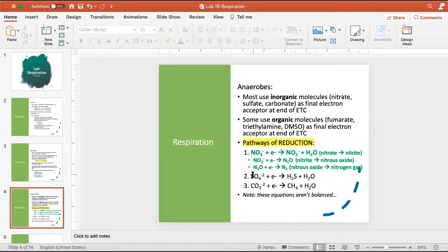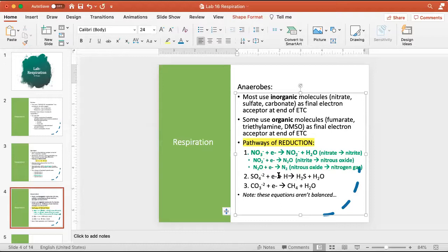Now, I also put on here the pathway for sulfate. That's what this molecule is. And for carbonate. You can see these pathways are a lot simpler. When sulfate gets reduced, when it accepts electrons, it also takes on, again, some hydrogen ion. You get hydrogen sulfide and water. And when carbonate gets reduced, and it takes on electrons and hydrogen ion, you get methane and water.